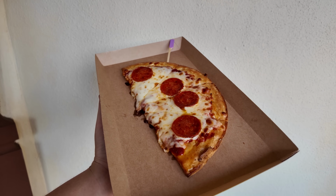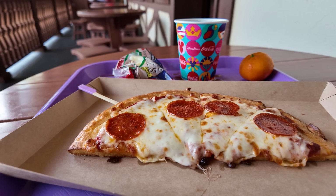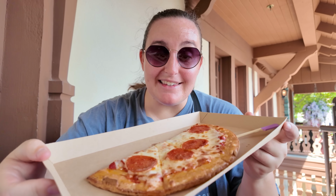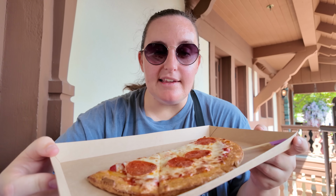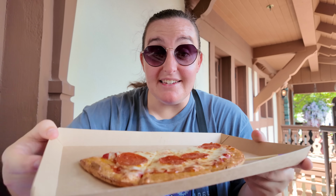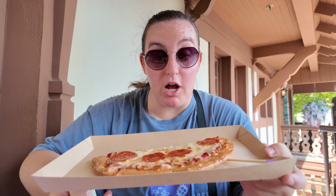So I got apple slices and a cutie. You can also get fries and a drink for under $8. And I would actually argue that this kid's gluten-free pizza is the same size as an adult flatbread, non-gluten-free. This is a huge portion for under $8. We're getting like half of a personal pie and the sides and the drink. You really cannot beat that.